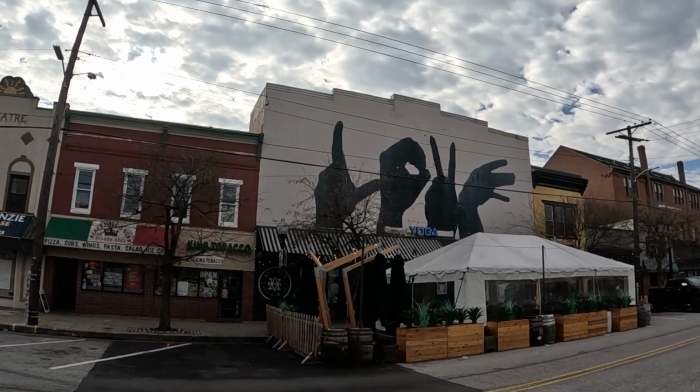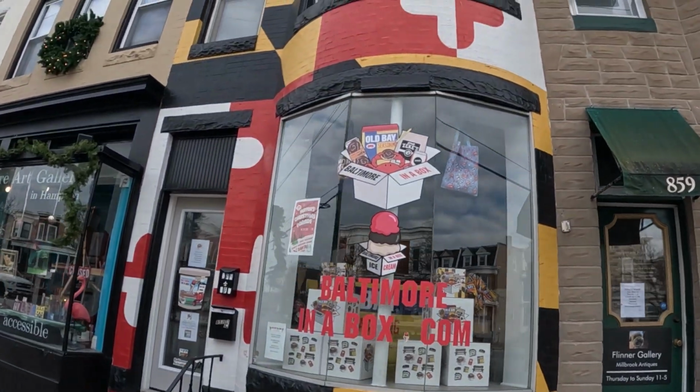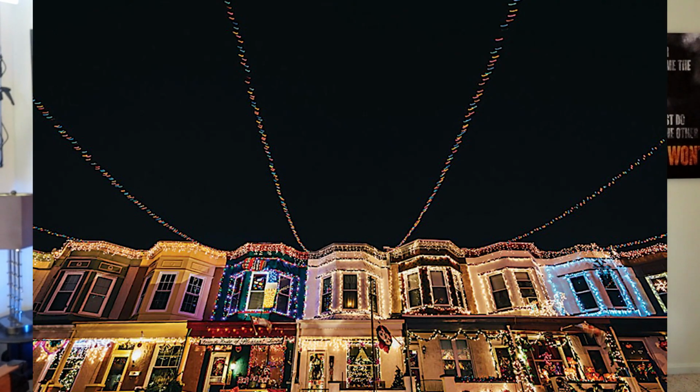Like Hampden, for instance, you've got the building that's painted like the Maryland flag. You've got the cafe up there. You've got the little houses and the bigger houses. It's very unique. If you look at the top of the houses, you can see the colonial style tops, and each one has a different character and charm all its own.